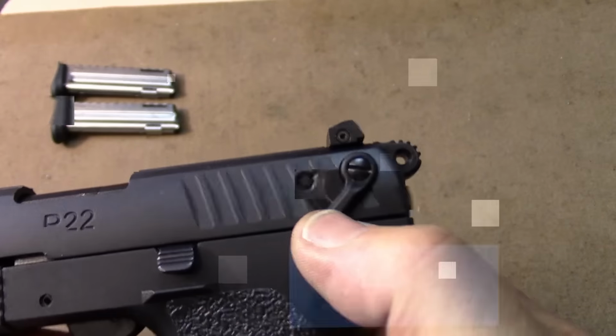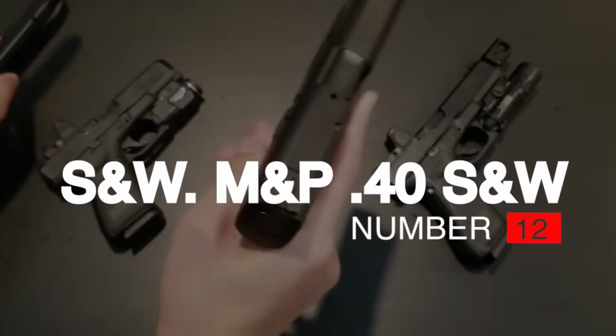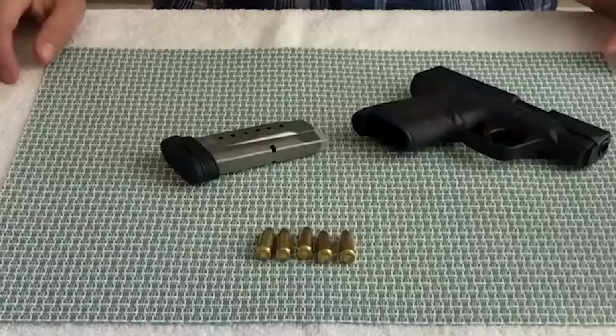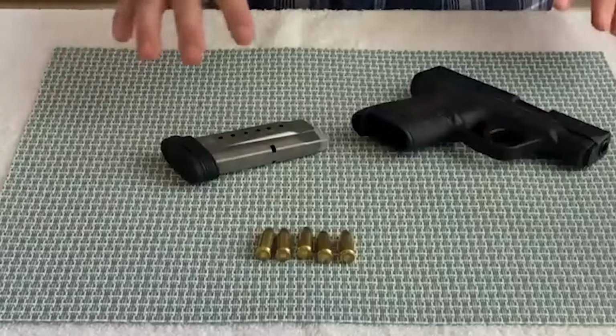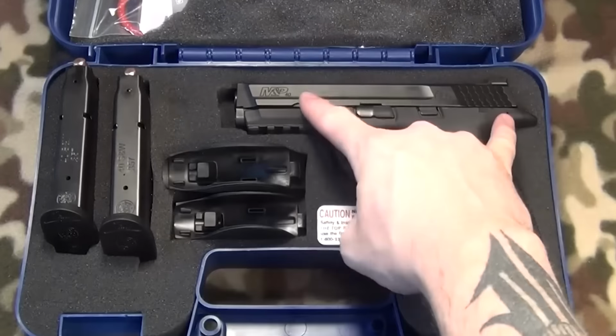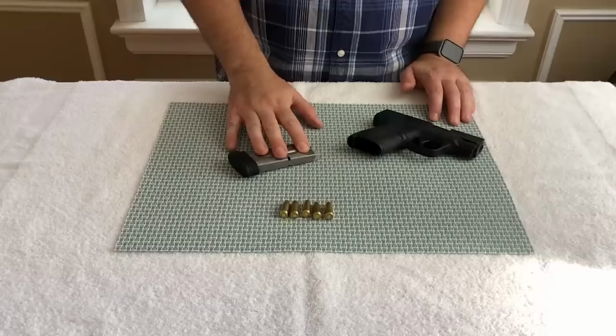Now there's a block. Number 12. Smith & Wesson M&P 40 S&W, $300. Smith & Wesson's M2.0 line of pistols and performance center models are the most available on the market now, but the original M&P compact and duty models are still great guns.